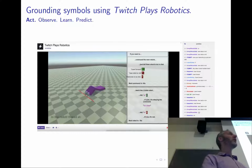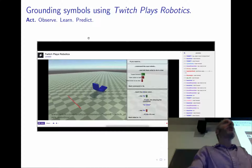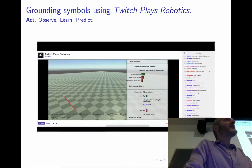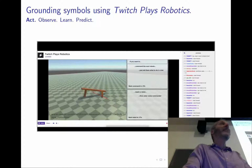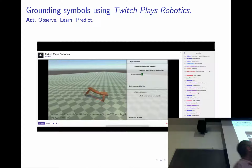People live stream video games. They live stream themselves cooking dinner, all sorts of crazy things. We live stream our evolving robots to the Twitch website. We then have another computer program which captures what people are saying as they watch our robots on the Twitch website. We tell people to think of our robot like a pet. This robot can learn certain commands, and there's lots of commands it probably can't learn, and we don't know which is which. So what does the crowd do on this website?